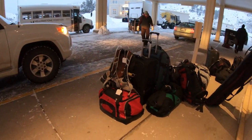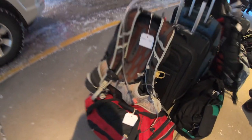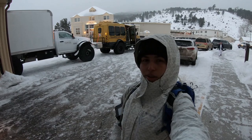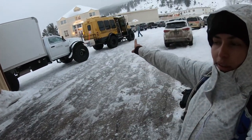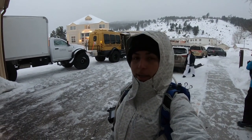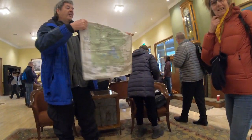So we just got here to Mammoth Springs Lodge, and from here we will get to the Old Faithful Lodge. So I see our luggage there. I'm assuming that this is the snowmobile that we are taking to our destination. Okay. And I'll have this with me the whole time.